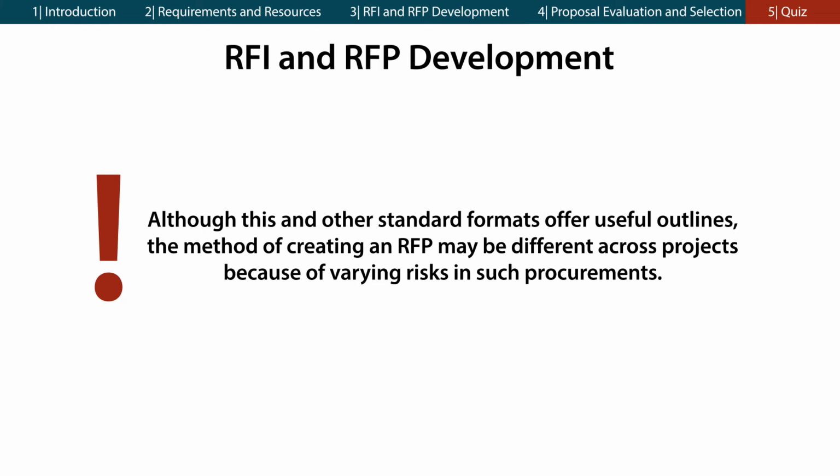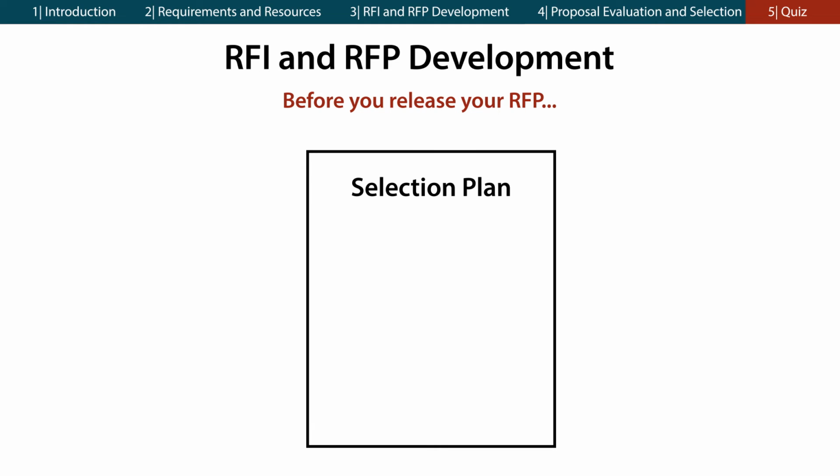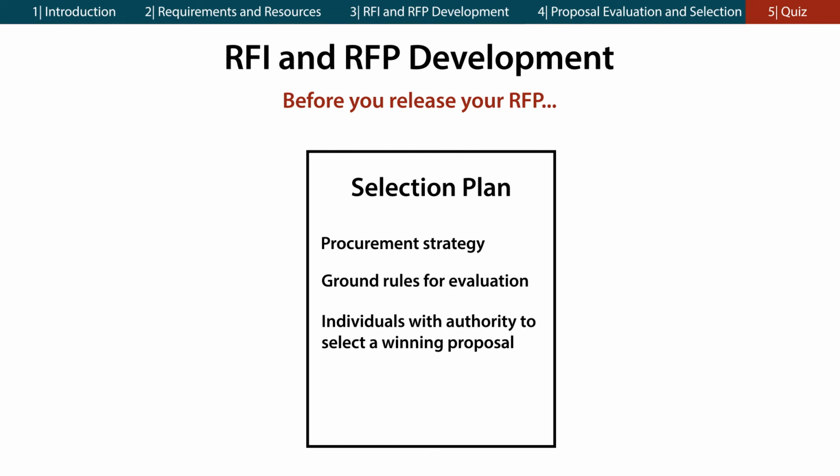Although this and other standard formats offer useful outlines, the method of creating an RFP may be different across projects because of varying risks in such procurements. Before you release your RFP, you should develop a selection plan. Through developing the selection plan, you will determine the criteria for evaluating the proposals. It identifies the procurement strategy, the ground rules for evaluation, the individuals with authority to select a winning proposal, and the criteria used for proposal selection.